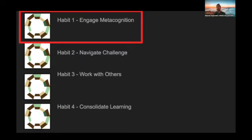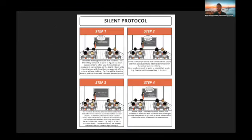So we're going to look at engaging in metacognition. This is a student's ability to be assessment capable. They know where they're going in their learning, where they are now, what's next. And a couple of practices that can really help with that is using a protocol called the silent protocol. The silent protocol is a wonderful way to help students develop clarity of what they're learning by them having to put in a little bit of effort in establishing that level of clarity.